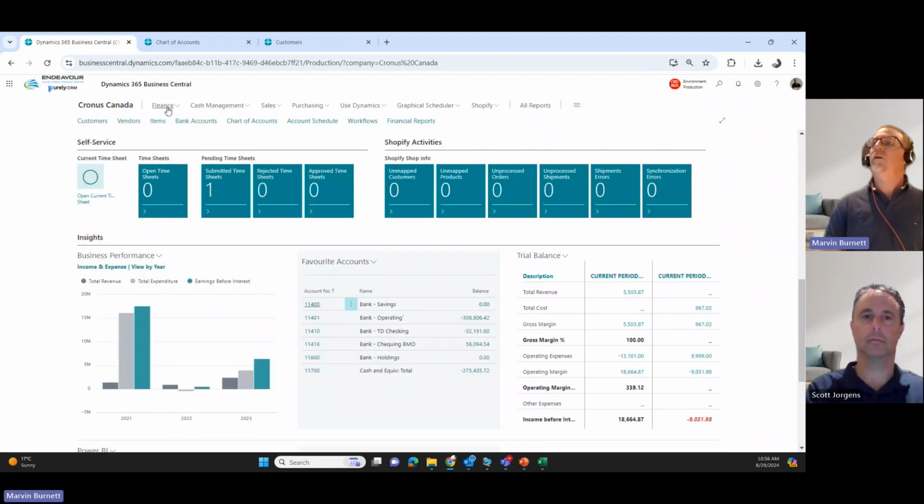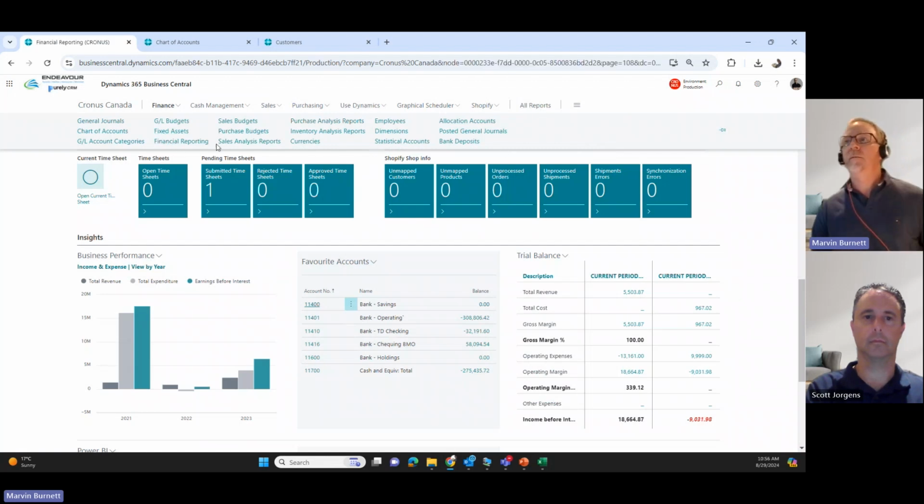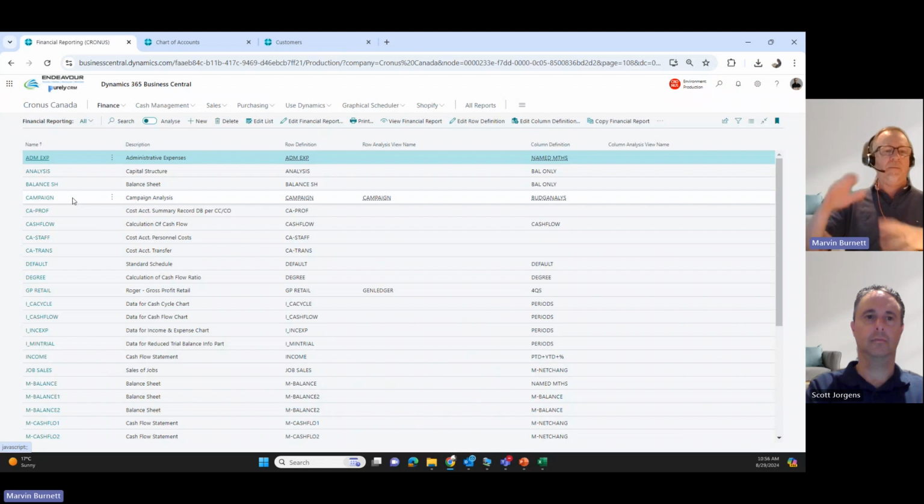I could have also gone to finance, financial reporting here, a couple different ways to get it, or I could just go up to that Tell Me. But I know that I'm always going to that. So from that standpoint, I'm just going to click on my financial reports here. Again, similar to Management Reporter, I can build out whatever financials I need. I've seen some really great naming conventions so that they're all sequenced nicely.